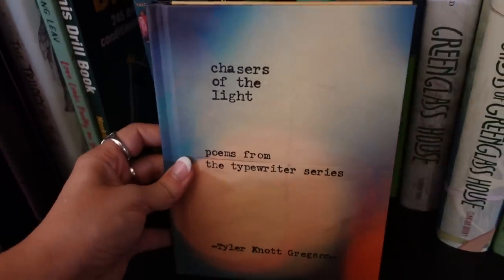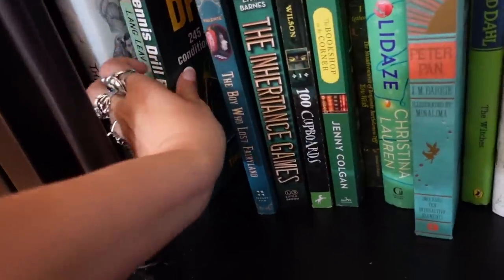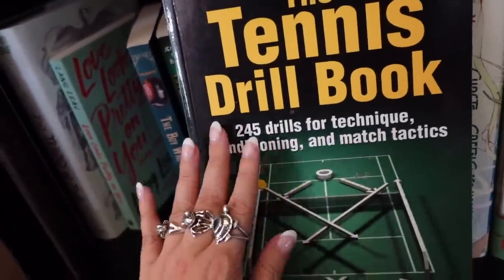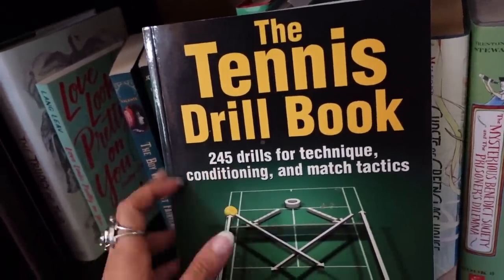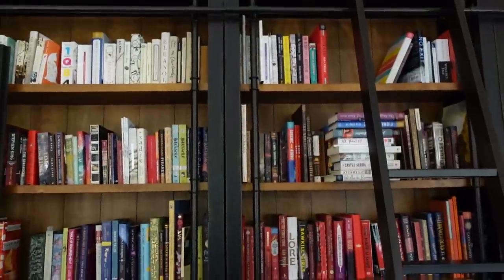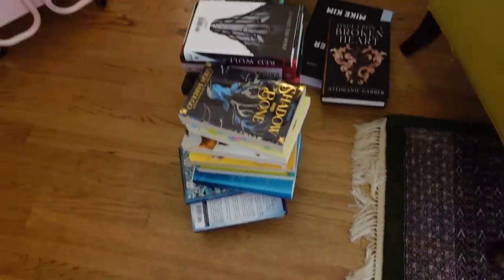I don't think I'm gonna keep these. These are like poems from a typewriter series, but I just don't feel like I need to keep this book anymore. I also have this tennis drill book. I think I got this when I was playing tennis, but I don't play tennis anymore. I used to be on my high school team. I just don't need this, so we'll pass it along. So I'm not even done. I haven't gotten to every single shelf. Those ones are gonna be gone too, but I feel so good about the progress.